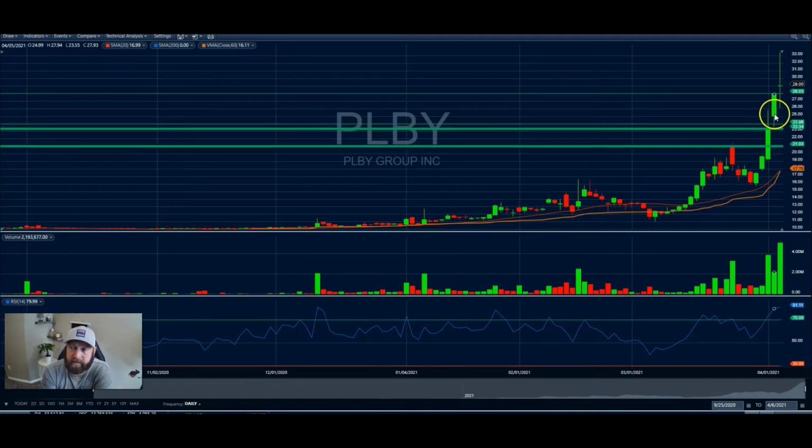I waited, and on Monday we got this pullback creating this long bottom wick, and that's where I entered. This thin green line right here was actually my entry right at 24. My entry was actually 24.01.